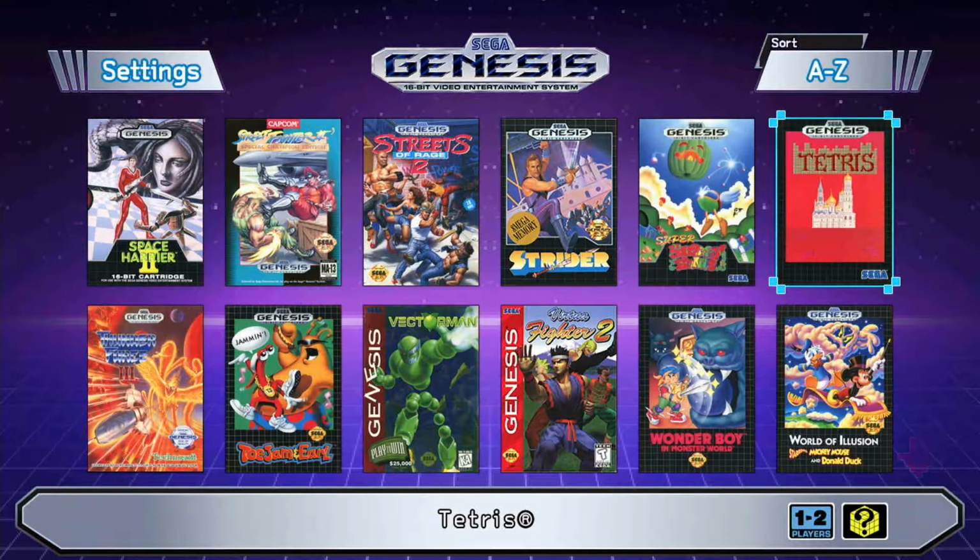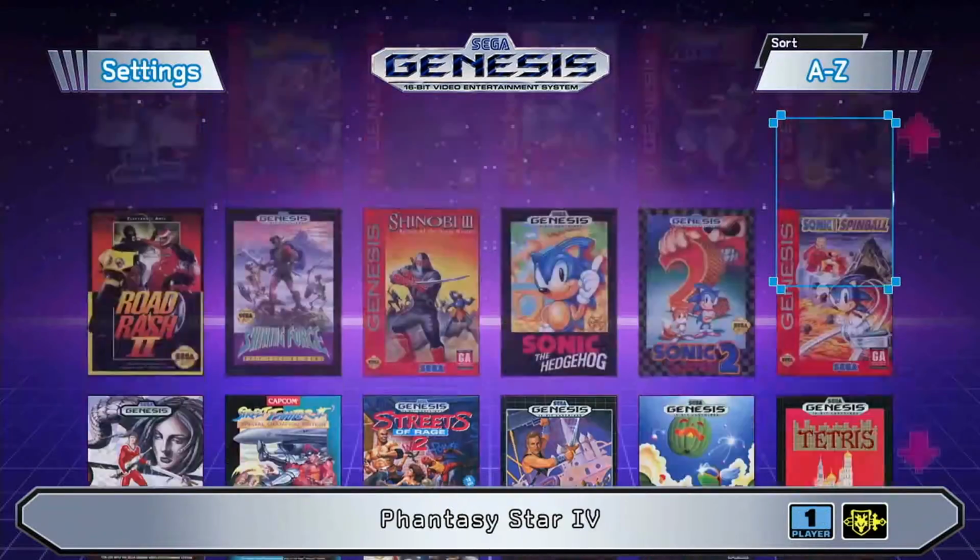If you're a diehard Genesis fan, you are going to have a real Genesis. You're probably going to have a couple of mods installed in it, like the audio bypass, RGB, the full shebang. So, I mean, this isn't really meant for you. But for the casual market it is meant for, this is completely good. Very passable, great price point, great game selection. I'm a big fan. I like it. I think it turned out well.